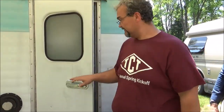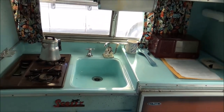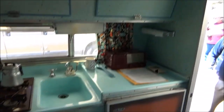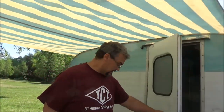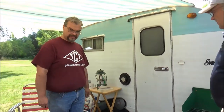Come on in. It's all original. You said this is a front kitchen. Front kitchen. Get a shot of that front kitchen if you would please. I know this is kind of rare, and you notice the paint has the speckled original paint. Original floor, linoleum. Pretty hard to find them in original condition. Very rare trailer with a front kitchen, and it'd be all original.